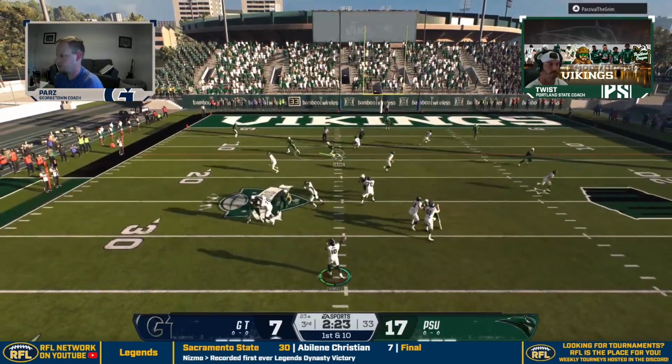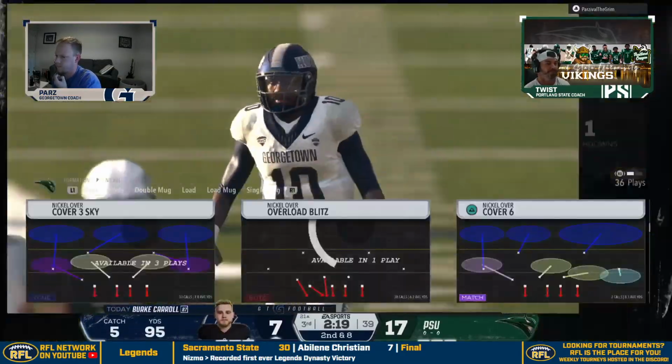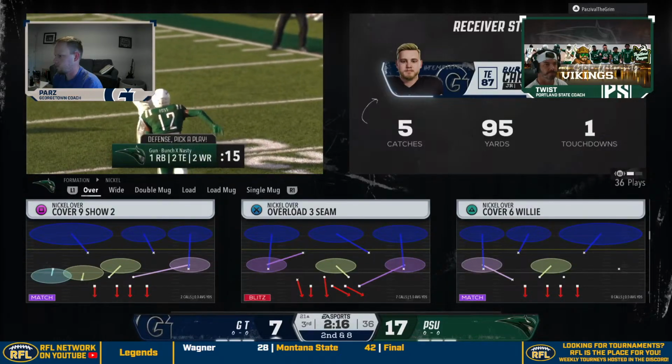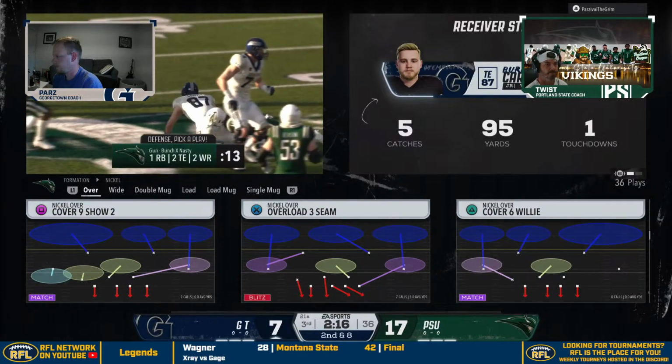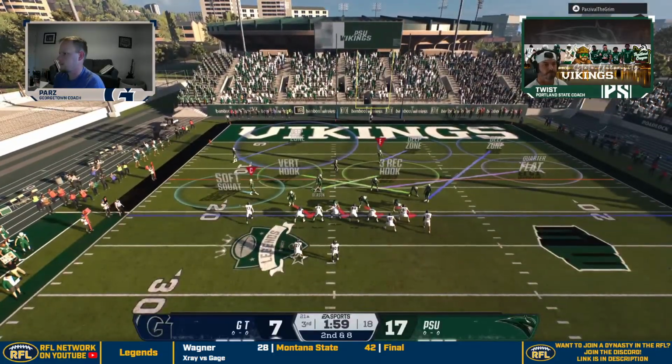Thomas back to pass. Looking. Has his tight end wide open, Carroll, but turns the wrong way and only gets 2 yards. Could have potentially had a first down if he continued. But regardless, it's a reception and a gain of 2. Second and 8. Under 2 to go here in the third.